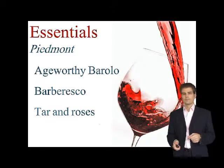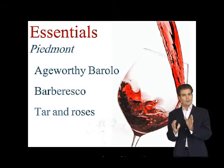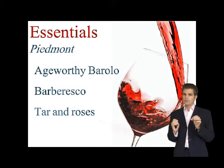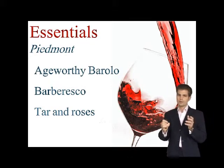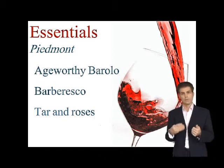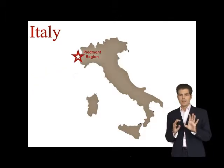a given region? Now, when we take Piedmont, there are certain essentials that are Piedmont specific, and those are the Barolo and Barbaresco wines. All right, very age-worthy, very noble wines made from the Nebbiolo grape. And I think what's also important to remember is that what's usually associated with these wines in terms of aroma is specifically tar and roses. So I would think age-worthy, really big, long-aging Barolos, Barbaresco as well, but Barolo in particular, and tar and roses being the characteristic that people identify with these wines.